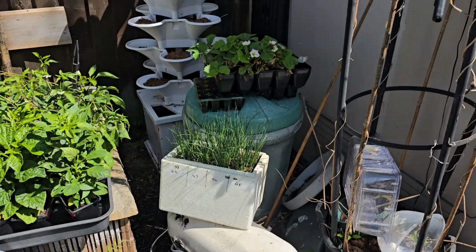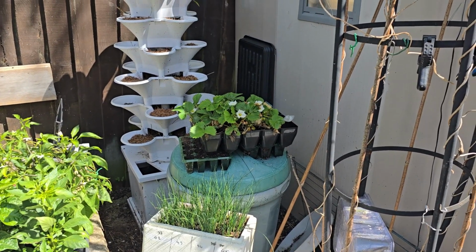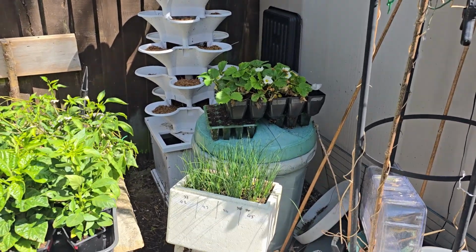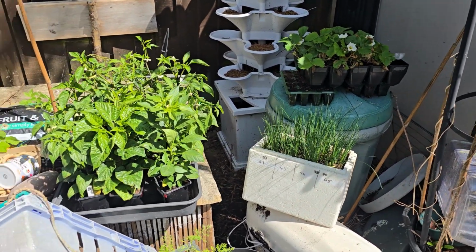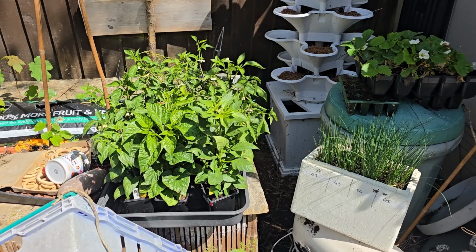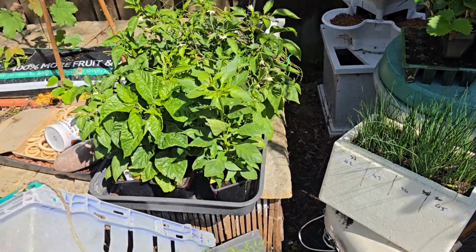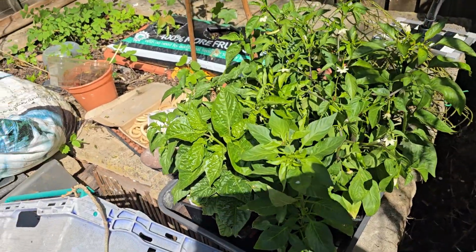Right, those strawberries, they'll be going in the tower, which I've cleaned out. They're going there soon. Leeks, they've got to go up very soon. Up the plot, sorry. Chilies, they're outside still. They're loving it out here. Let's get out the sun, let's get the shadow.